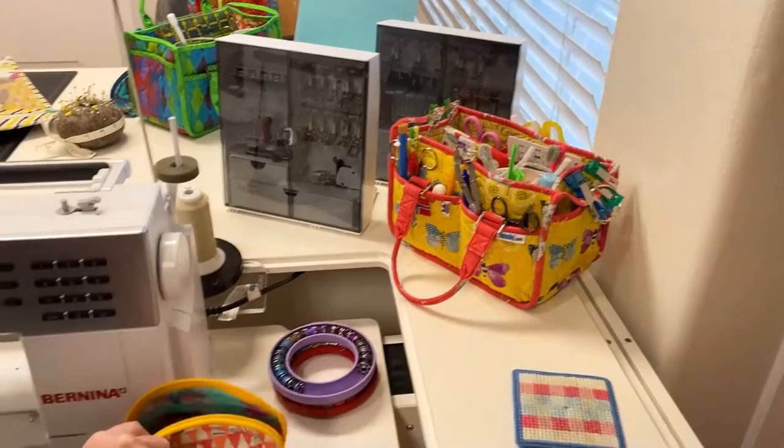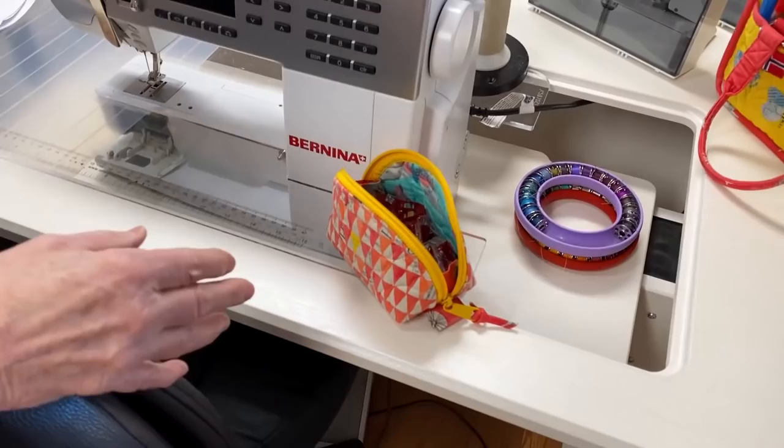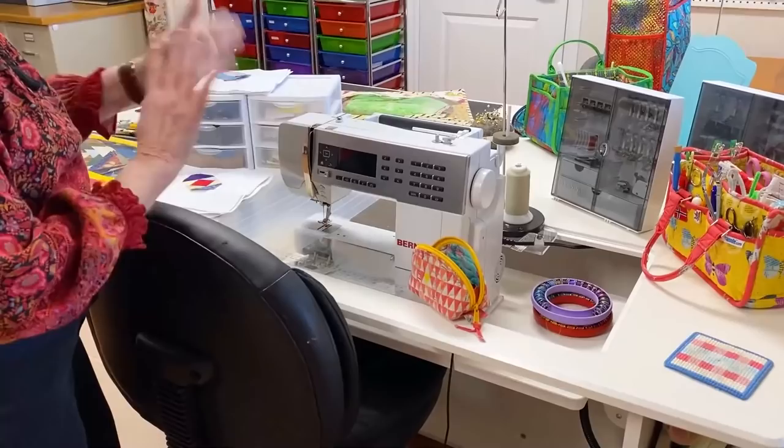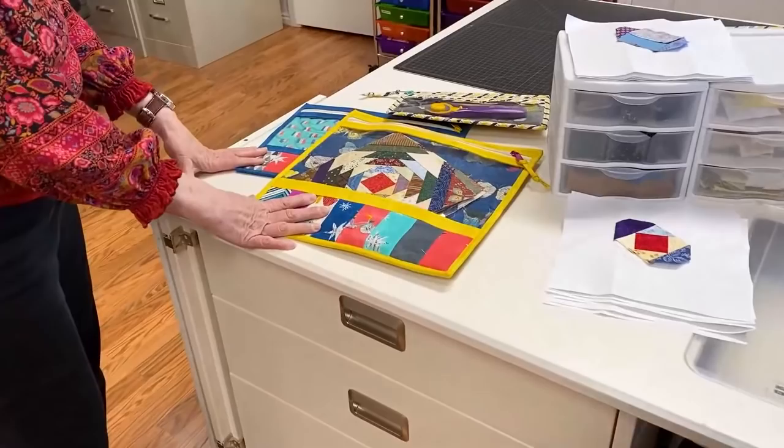And then I keep a little clam up here with my Wonder Clips in it. These are wonderful because I can take them off and put them right in there. And when this one's full, I move it over to the table and, you know, bring a basket over. So I'm going back and forth with those all the time. I like using my project bags for keeping the project that I'm working on all organized and together.